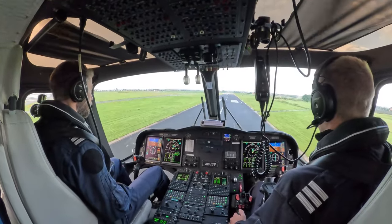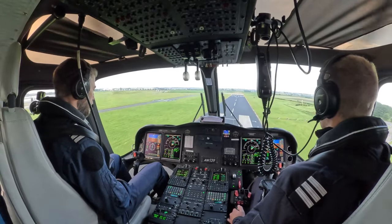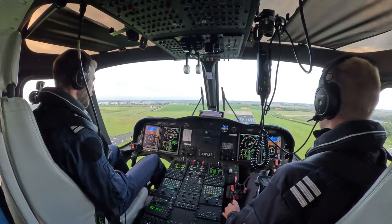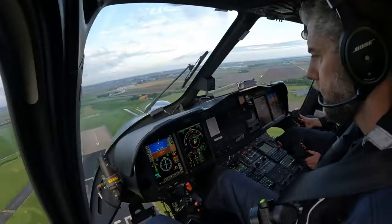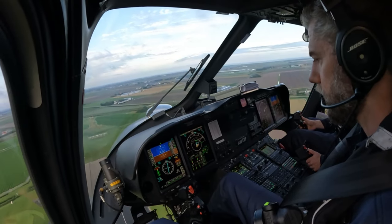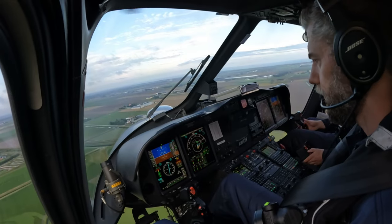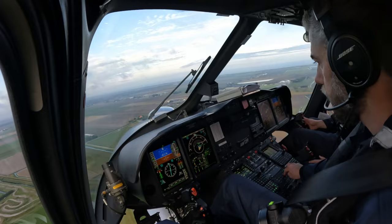Power set. TDP. And go. VTOS. Check. Pitch a little lower. Yeah, perfect. 200. And going up. VY. NR 100. Check. And you can select LA and L1.